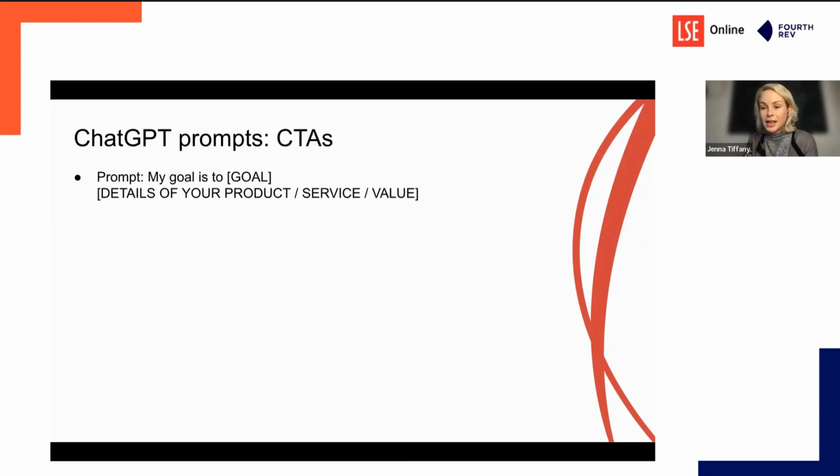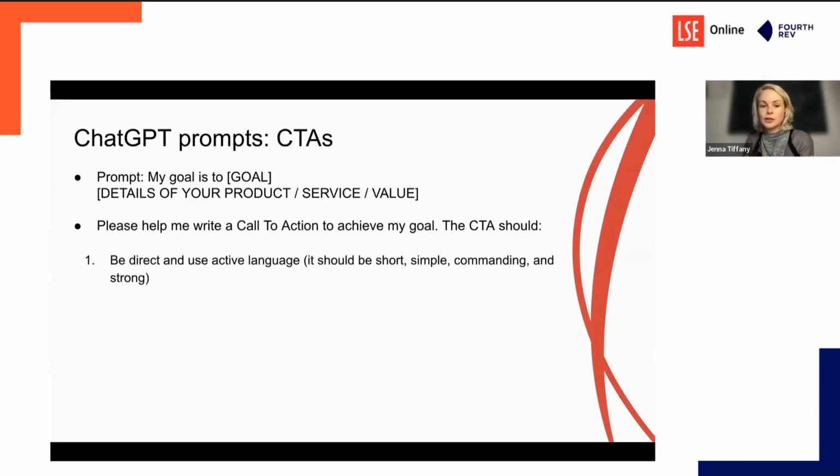Do you want to drive more sales? Do you want them to download a brochure? What do you want that action to be? And that can be a particular product or service you might be focusing on, or a particular value. Maybe it's a discount, maybe it's a VIP sign up, whatever that looks like for your organization. Please help me write a call to action to achieve my goal. The CTA should be direct and use active language, should be short, simple, commanding, and strong.